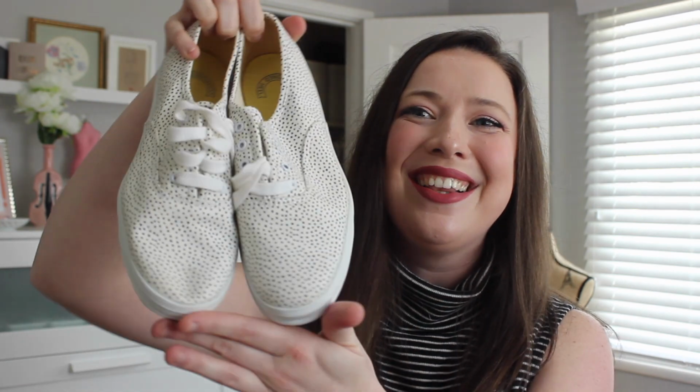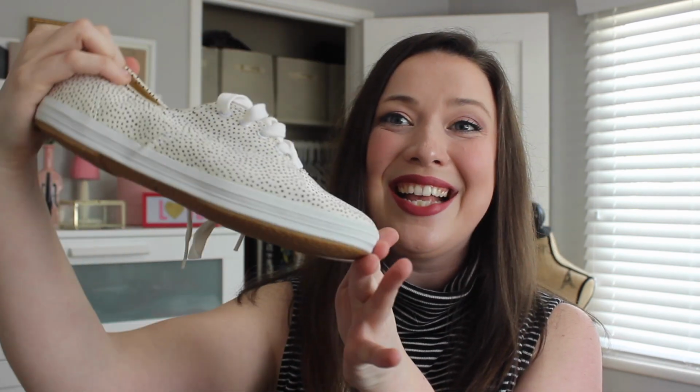So the next pair of shoes that I found, I think were like telepathically having a conversation with me. Because I wasn't even looking at the shoes, and then it was like something just drew me directly to them, and I knew that they were going to be my size. So I'm connected to these shoes, if you will. So what I'm talking about are these adorable Keds with the polka dots. Can you see why I'm connected to them?